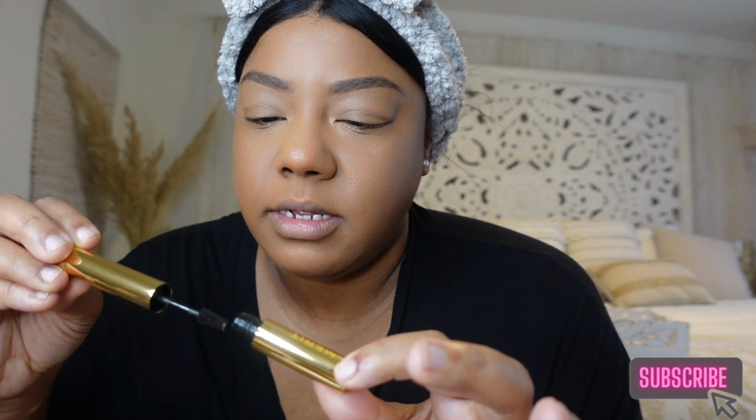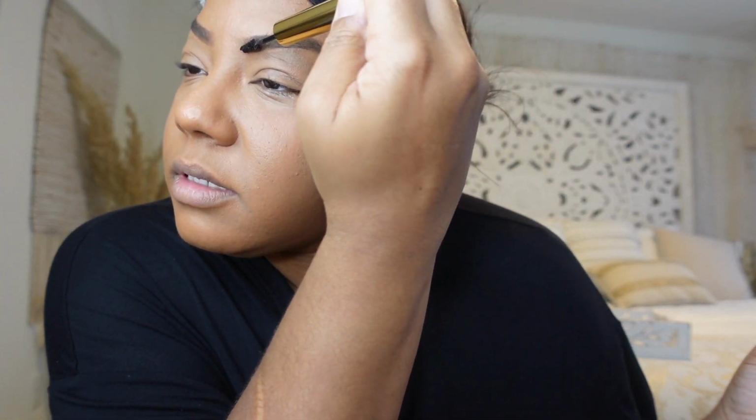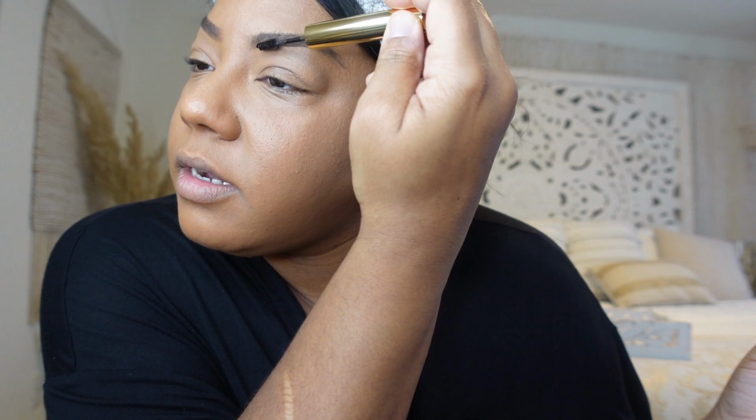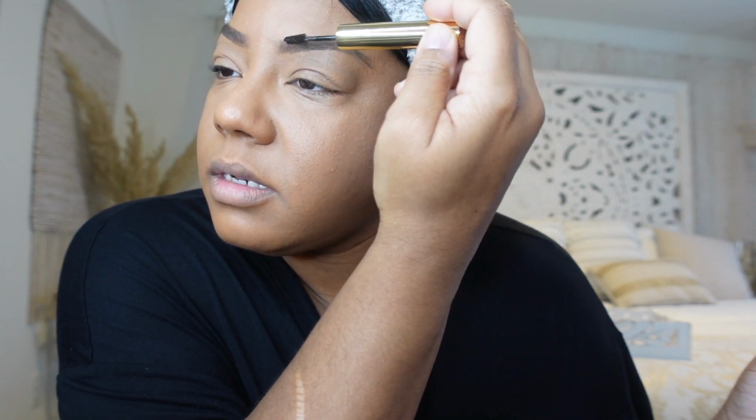make them a little darker with their volumizing pomade. So this is their volumizing brow pomade. My brows are already done, but I like to have the hair sort of brushed up, if that makes sense. So I'm gonna just do the front here. And then, see, have the rest.